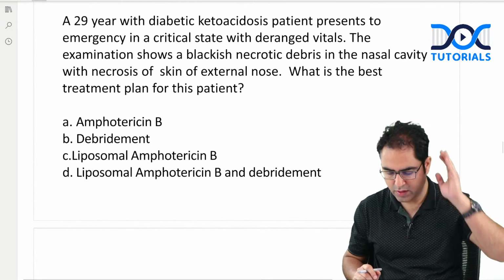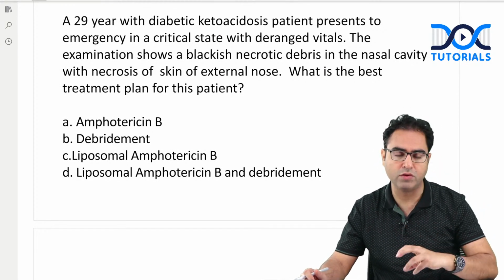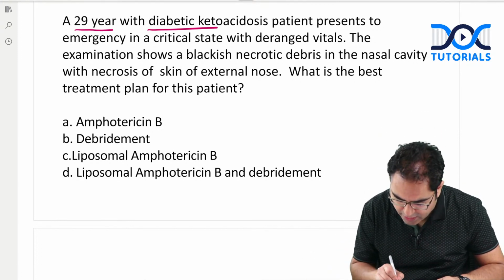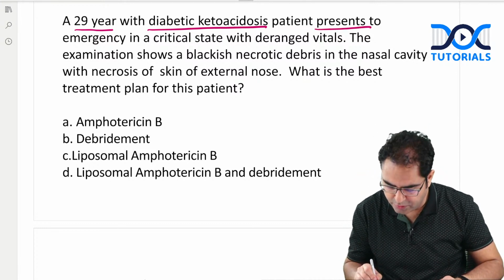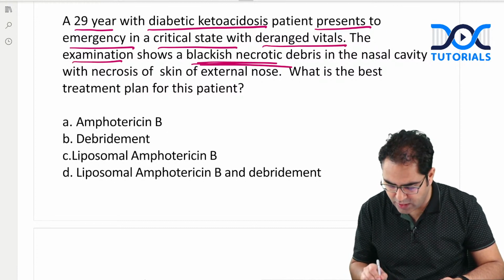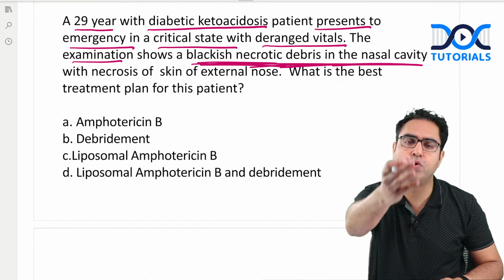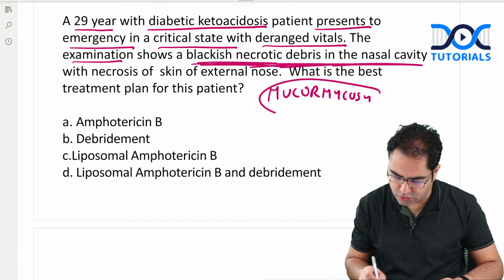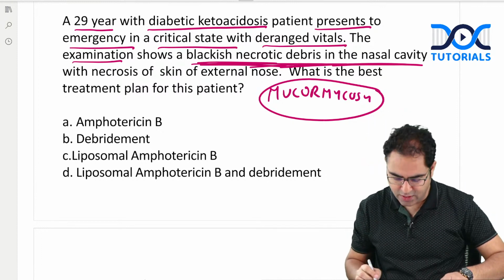Wonderful. Now, everyone, let us see why we make silly mistakes in the paper in this question. Everybody focus on the question. Please see how we make silly mistakes in the paper. A 29-year-old with diabetic ketoacidosis. Oh, ketoacidosis never came in ENT. No problem. Diabetes, younger patient, presents to the emergency in a critical state with deranged vitals. Examination shows blackish necrotic debris in the nasal cavity. A young diabetic with a blackish mass in the nose is mucormycosis for sure. I am 100% sure. I will stick to the theme of the question. Ketoacidosis was not in my notes? No problem. It's mucormycosis. What is the treatment plan?